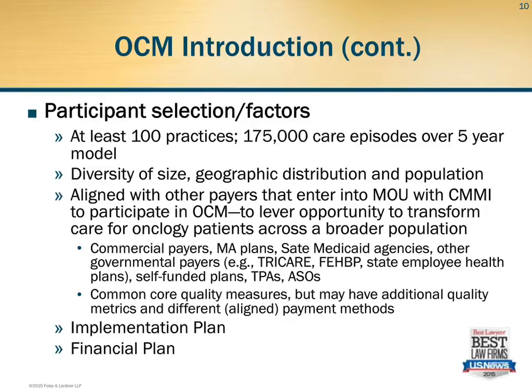And part of this particular OCM model is to encourage those who participate to also bring along or also participate with other payers that are providing similar incentives for quality and cost savings under a similar kind of model. And so there's an application process here, not just for participating providers, but also for participating payers that want to come along and participate in the OCM model.